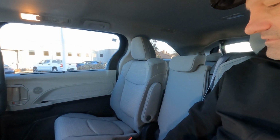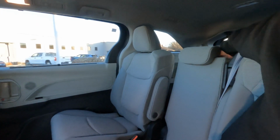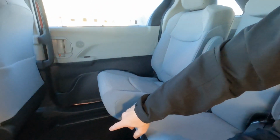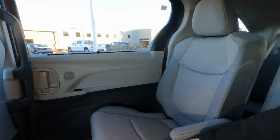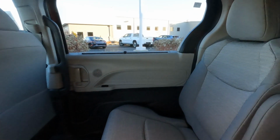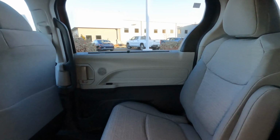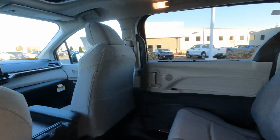This seat does come out, so this one can be taken out. The outboard seats are not removable. They slide back and forth on this track right here. Of course, they do recline. They have armrests. The doors have bottle holders in the pockets down there. So a lot of, again, standard features on an LE edition that you wouldn't normally expect on a vehicle in the entry-level category.